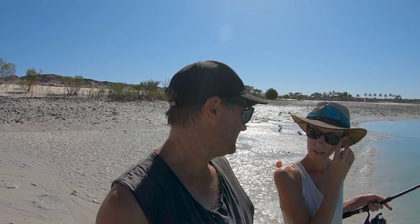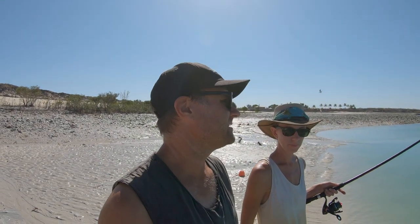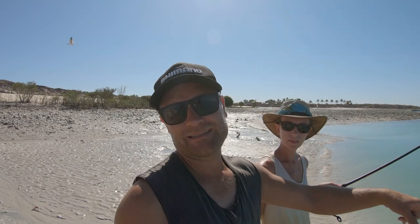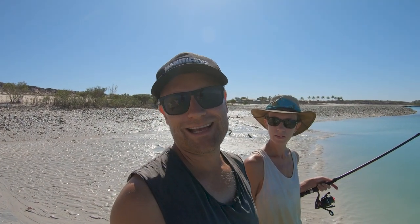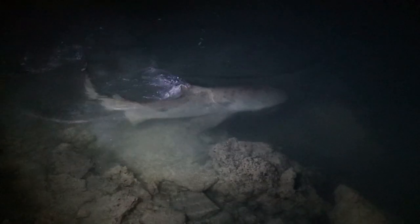Cobia, like it was over a meter, meter two, meter three, like a massive fish. And then I cleaned it up and everything, and then put the carcass out. Giant bull shark. I hopefully put some footage in. Hopefully it turned out all right. Just came and smashed it. And so now we're back out.